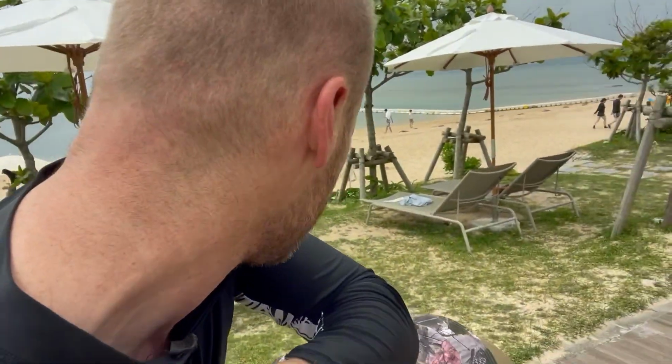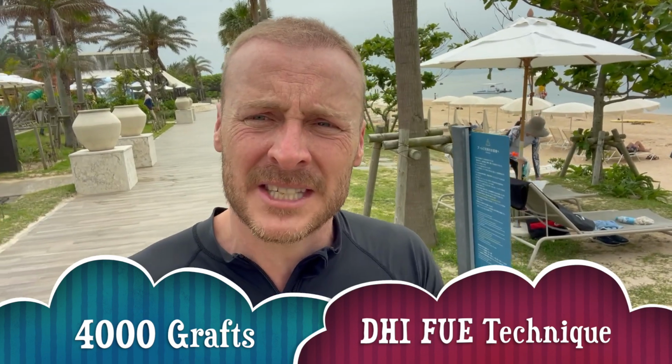Yes, this is what you need. You've got to be very careful if you've had a hair transplant and the sun is really strong, then you need to wear sun protection on your head, especially for the first 3 months, maybe for the first 6 months after having the transplant. I've got no scarring on the back, and this is after having 4,000 hair grafts, DHI FUE technique.